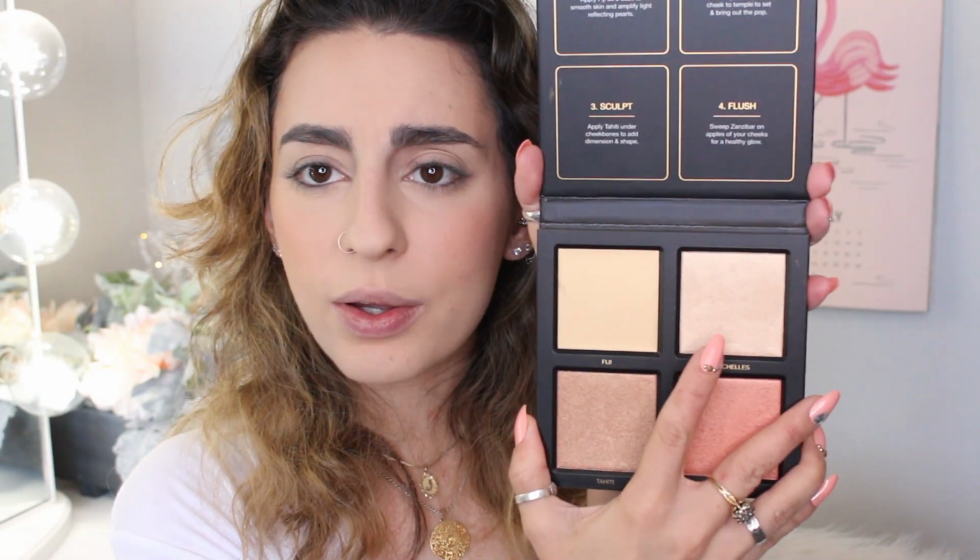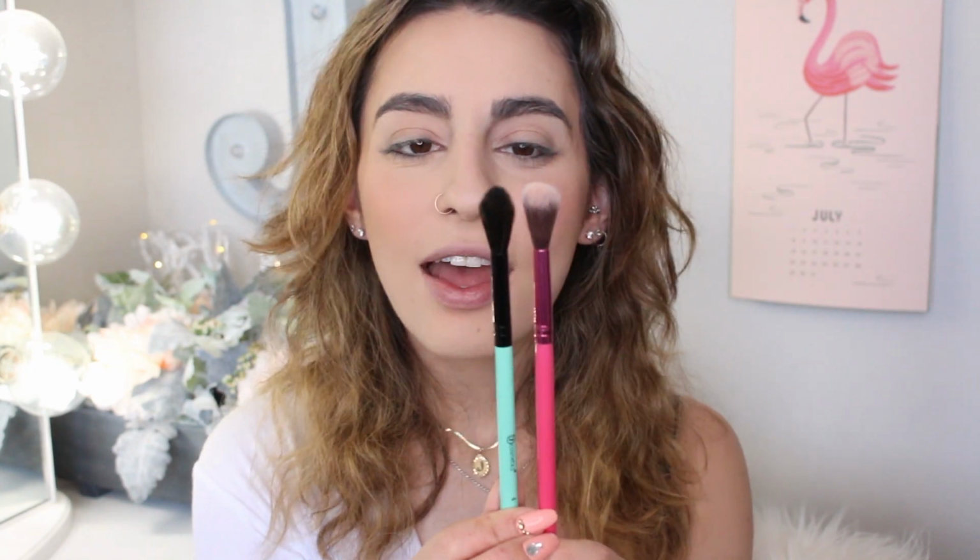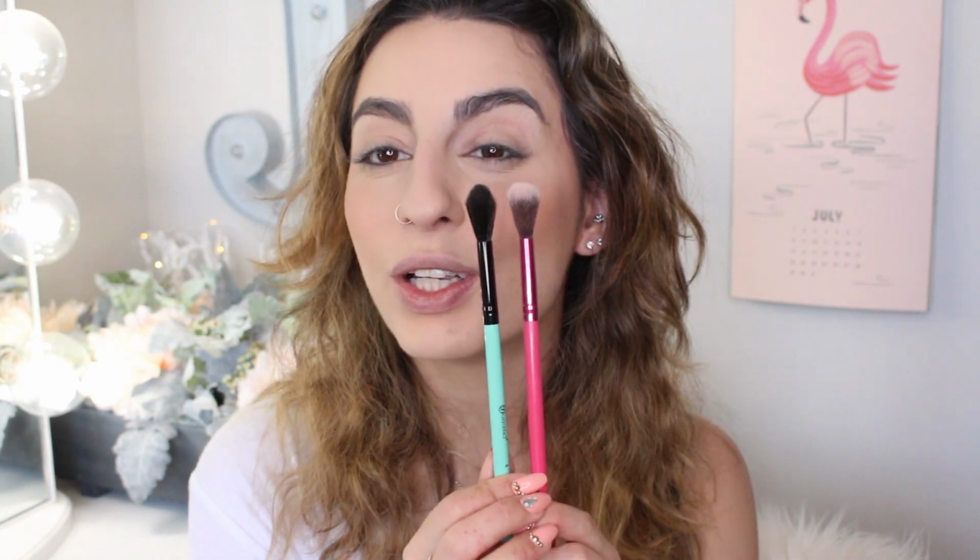I think I'm gonna go into this shade right here for my highlighter, and I'm gonna be using a new brush. This is the BH Cosmetics number 4. This comes in a new set. What was it called? So I believe this is from the Aurora Lights brush collection, and it looks very similar to my favorite BH Cosmetics 140 brush that I always use. Really similar. I would say that this is just a little bit more tapered in. Maybe I've just used this a lot. We're gonna see. So I'm gonna use this brush today.